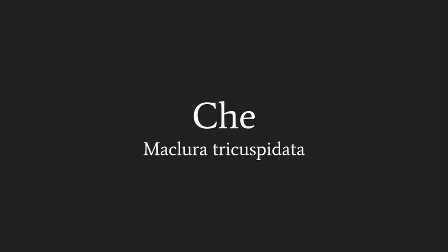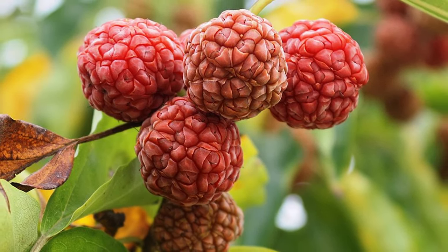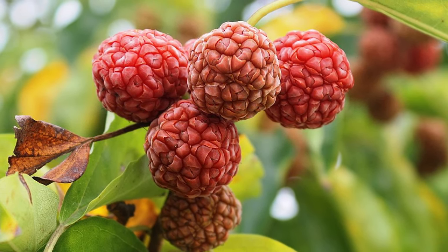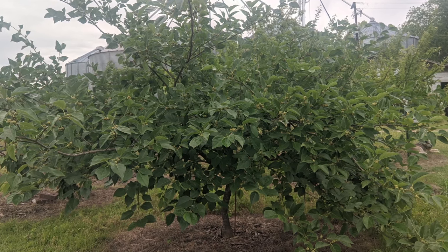Next on our list is going to be the Che. As far as this list is concerned, the Che tree is going to be probably the most rare tree on the list. It can be difficult to find, but it is a very easy fruit tree to grow. It's a fun fruit tree to grow, and for that reason, I think everybody needs to grow one.